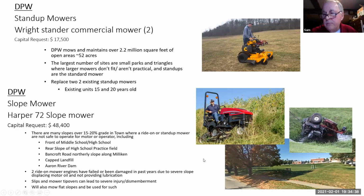Any questions? I have a couple questions. Are the two stand-up mowers, is there any discount in that price if we're buying two at the same time? Are you still looking at that same spreadsheet, Michelle, or the same quote? I think the bottom subtotal line has a discount in there. Oh, is it? Sorry, I missed that then. I was just looking at the top. Okay. All right, I'll go back and look at that.